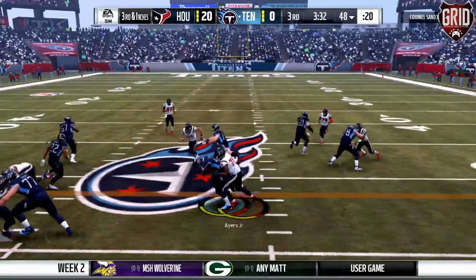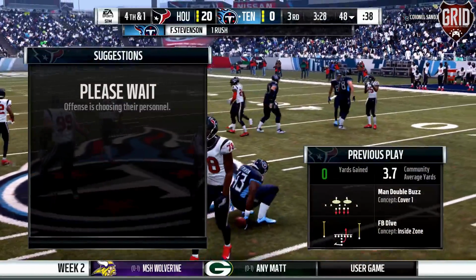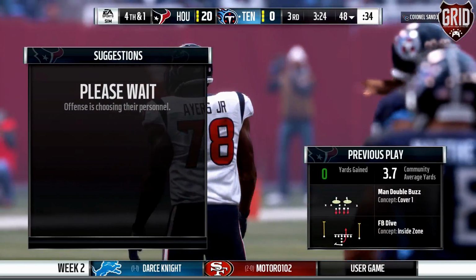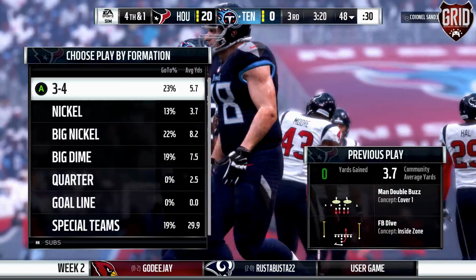And they'll let their fullback try and push the pile. Trying to barrel up in there, but I don't think he got it. No gain on the play there. A nice job defensively, and it likely forces a punt situation on fourth.